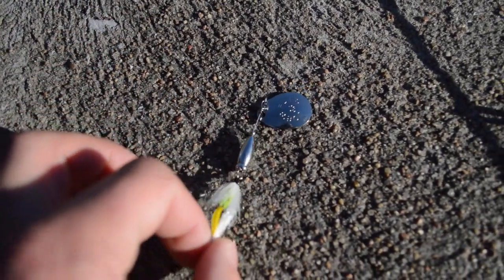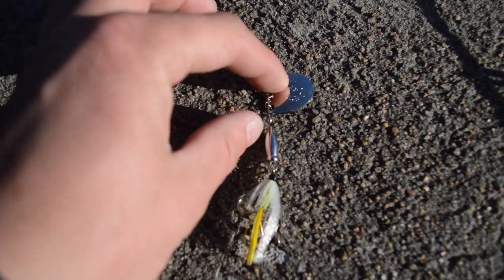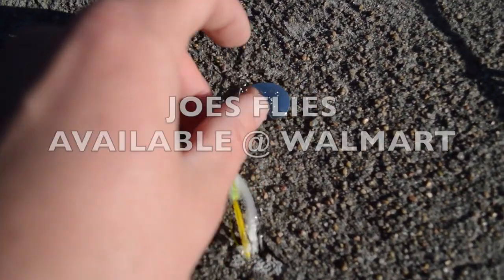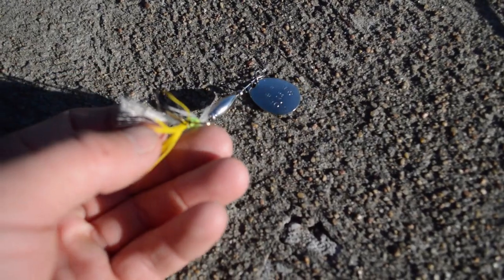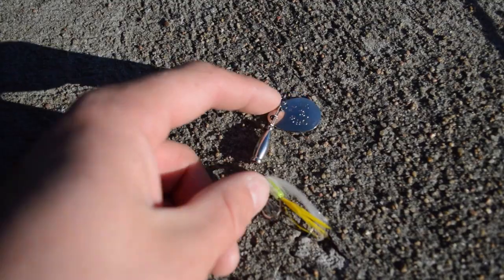What I'm switching up to, since nothing is working, I'm switching up to a Joe's fly. This big old blade should put a lot of thump through that water, get these fish confused and angry, and maybe they'll start smacking. Let's see, gotta try everything in your tackle box when you're trout fishing, I swear.